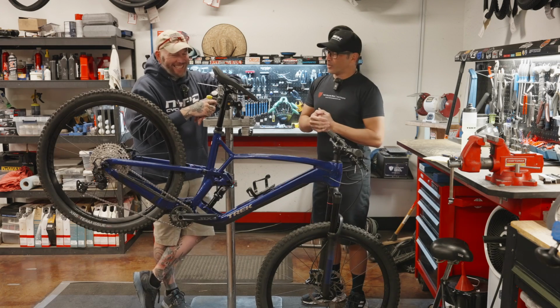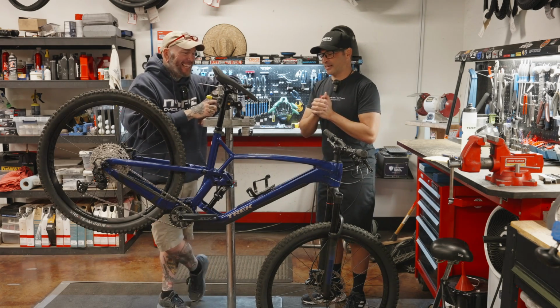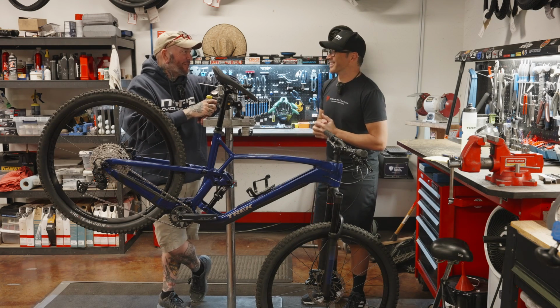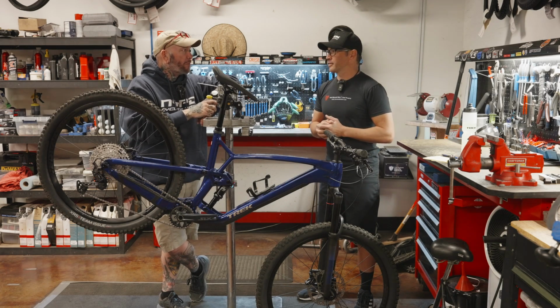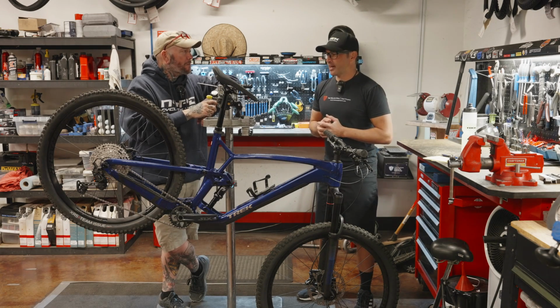So what we see a lot of times, most of the time, I hate to put a broad thing, it's usually that damn hanger's bent. Right. So it's either the cables are too dirty or that derailleur hanger's bent. And we have to either straighten it out with the derailleur hanger alignment gauge or just replace it altogether. But it happens so often. It's so easy to bend that thing.